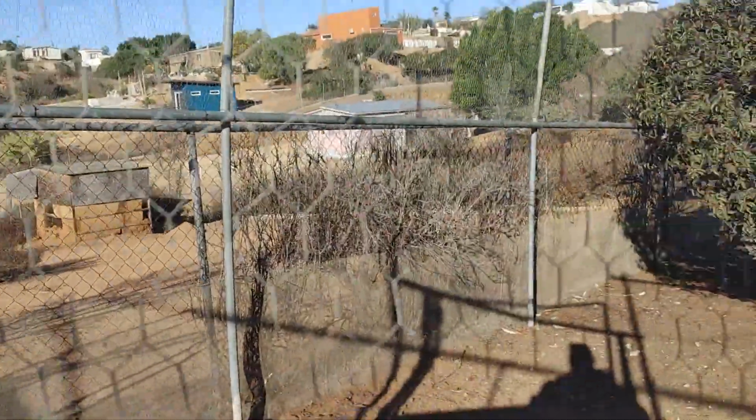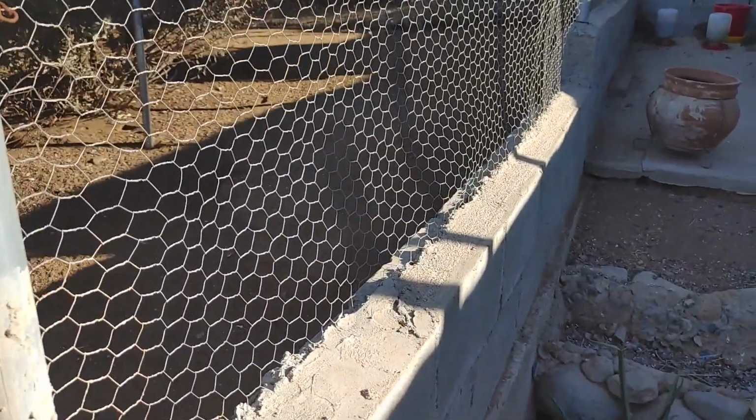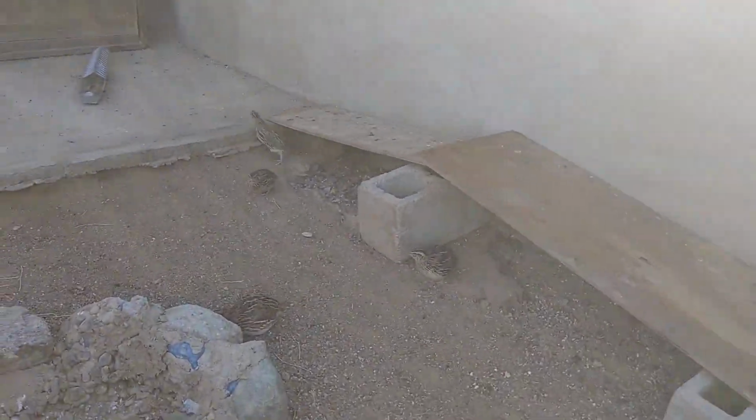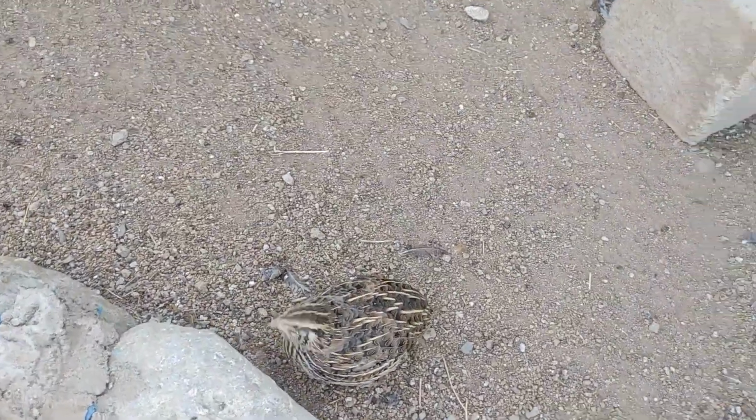Let's go in here real quick. You see how much space I have for them. Everybody has a lot of space to roam. But you can see the quail here. Quail are good for laying eggs. The eggs are fantastic. And hello. There you go.